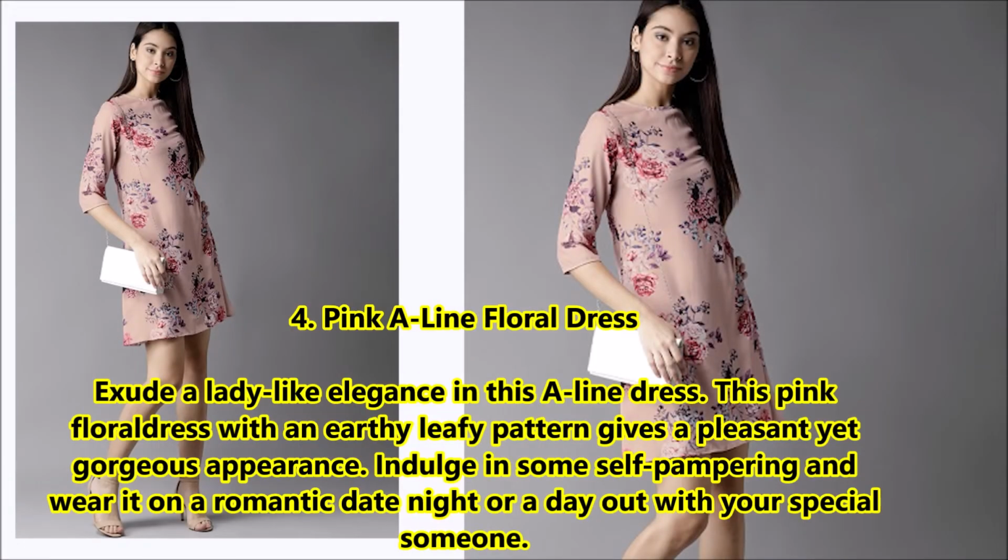Number 4. Pink A-line floral dress. Exude a ladylike elegance in this A-line dress. This pink floral dress with an earthy leafy pattern gives a pleasant yet gorgeous appearance. Indulge in some self-pampering and wear it on a romantic date night or a day out with your special someone.